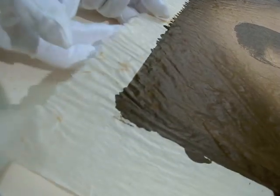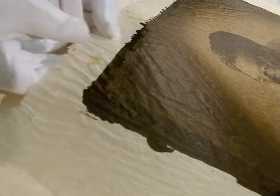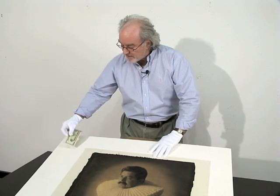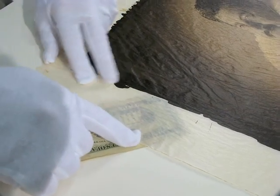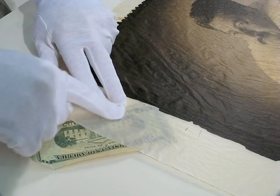luminescent, delicate paper, which also has tremendous tensile strength, which is why it's been used by artists for centuries for fine art prints. And to give you another sense of how delicate and translucent this is, you can see what happens with this bill, and it's readily visible through the print.